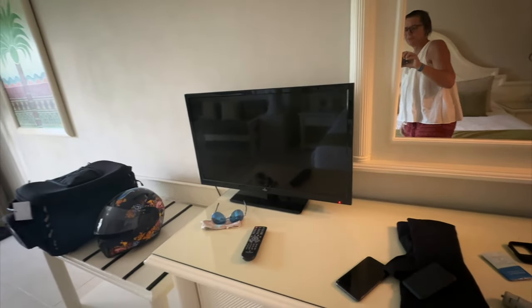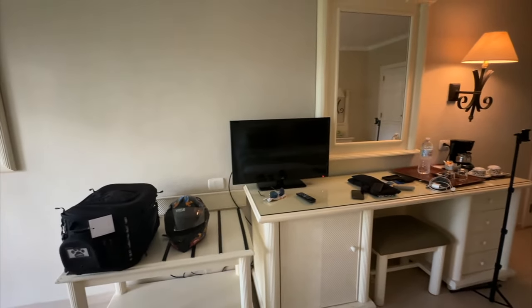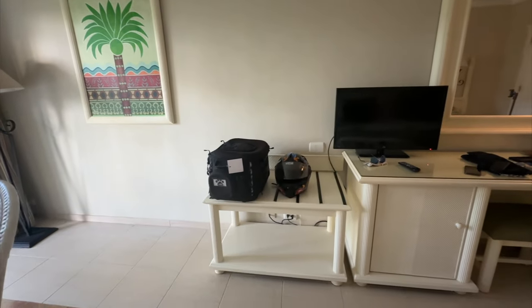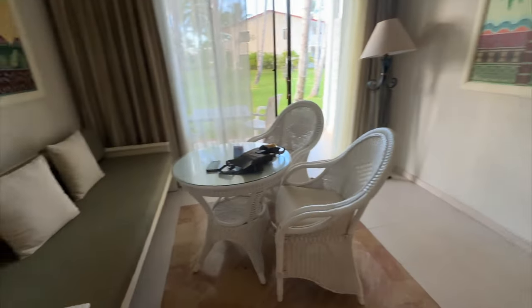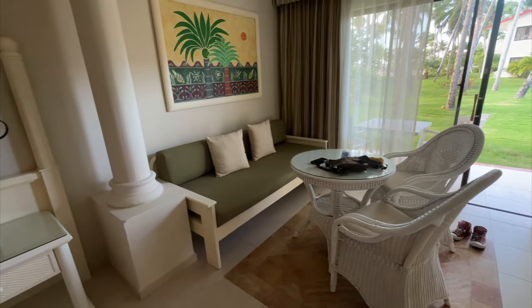And of course, a TV, which I'm struggling a little bit with because it only gives me the Bahia Principe menu promotion, and I'm not really sure why. But I'm only here one night and I couldn't care less. Yeah, there you can put your suitcase. Sitting area, and I think if you come with children, this might be a third bed.